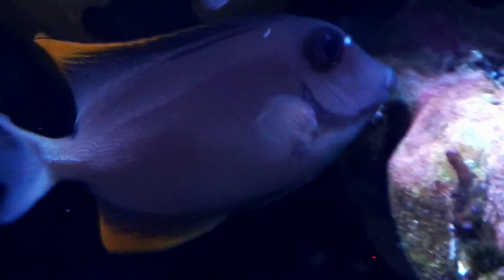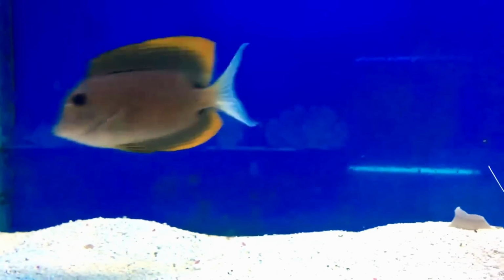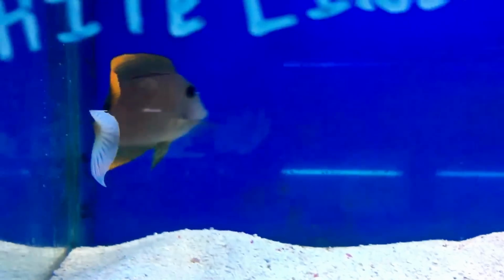The role of the Tomini Tang as an algae grazer can't be overstated. They're literally one of the reef's janitors, constantly cleaning surfaces and preventing the buildup of algae that could harm corals and other reef organisms. Their constant grazing also helps stimulate new algae growth, which provides food for other herbivorous fish and maintains the complex food web that supports the entire reef ecosystem.